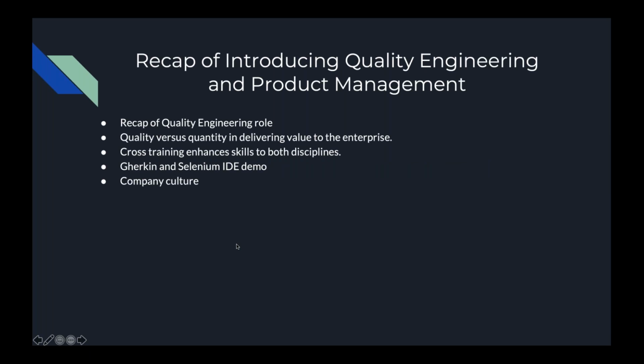So let's just recap here, before we have questions. I went over a recap of our quality engineering role. I did quality versus quantity in delivering value to the enterprise. So we value the quality of the code, and that also ties into your company culture, which you can influence up, and that way you can continually show that value within your own organization of how you're doing that. Cross-training enhances the skills of both disciplines. What I've shown you earlier in different examples, you can use the Gherkin and Selenium IDE demo. I changed that to our visual demo, so typo on my part, but please forgive me on that.